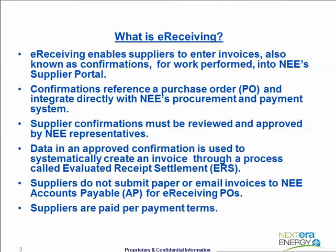What is e-receiving? E-receiving enables suppliers to enter invoices, also known as confirmations for work performed, into NextEra Energy's supplier portal. Confirmations reference a purchase order and integrate directly with NextEra's procurement and payment system. Any confirmation submitted by a supplier must be reviewed and approved by NextEra representatives. The data in an approved confirmation is used to systematically create an invoice through a process called Evaluated Receipt Settlement, or ERS.